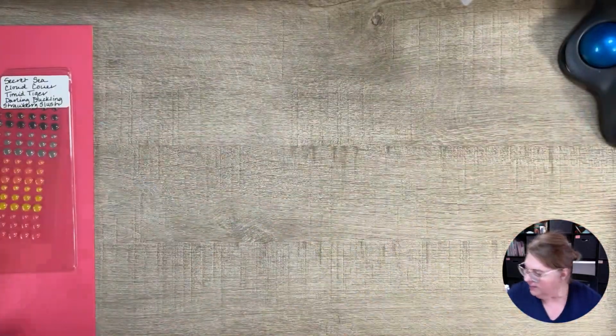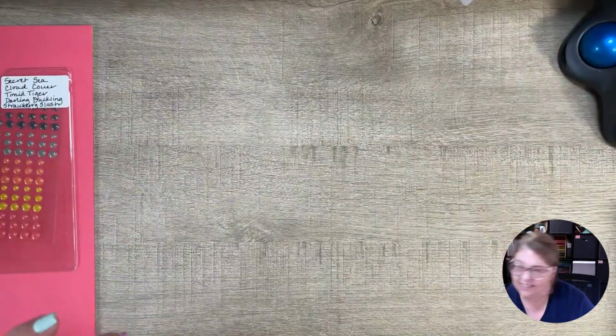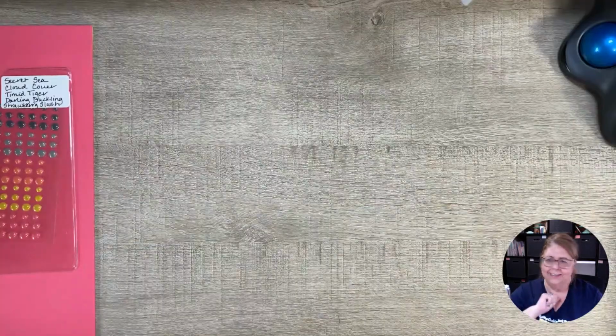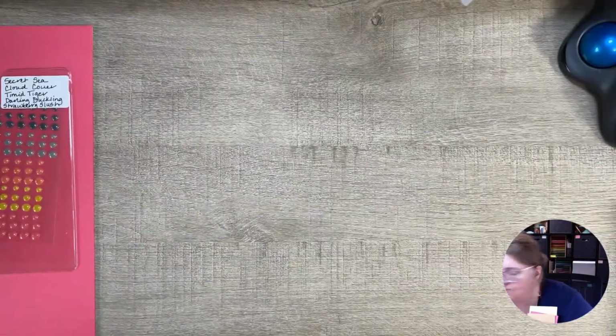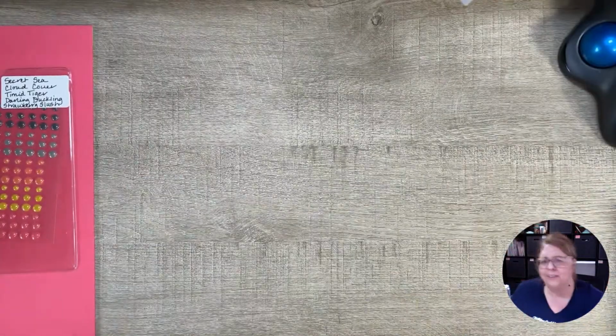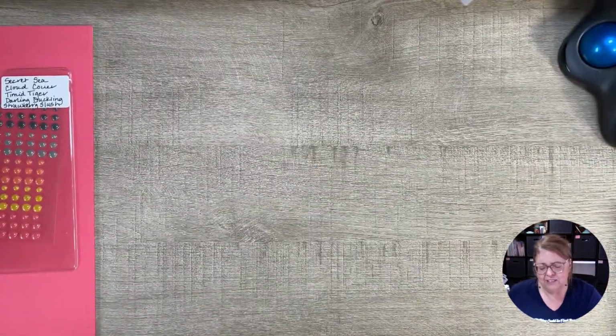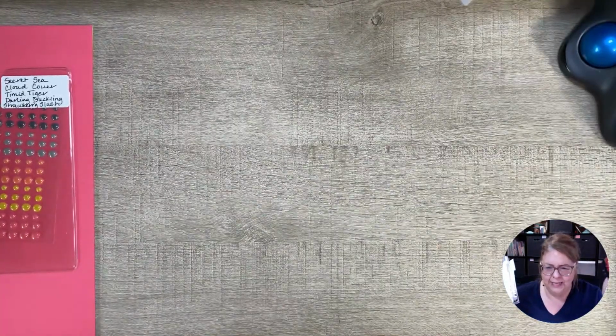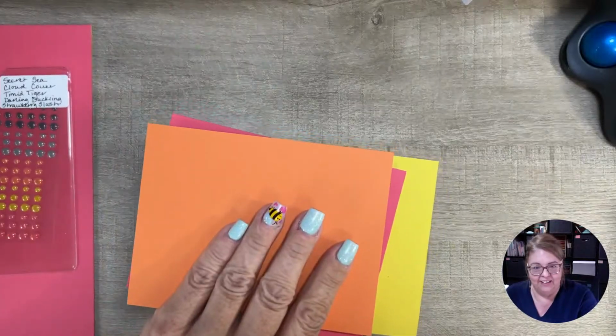So I took the colors, except for Cloud Cover, because I didn't have the ink pad, and I made some cards. And it was so fun. It's very fun when you slice into a brand new color for the first time. I don't know. Am I a nerd? Yeah, I'm a nerd. It's all right. But I'm a paper nerd, and that's okay. That's a good thing. So I have my cards here.